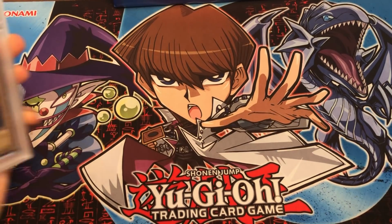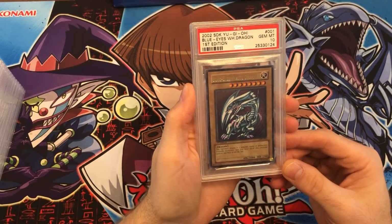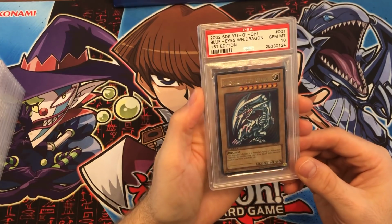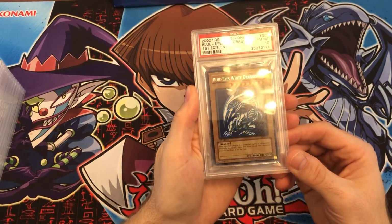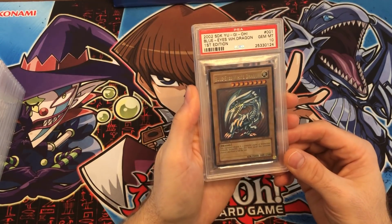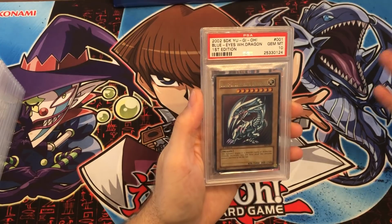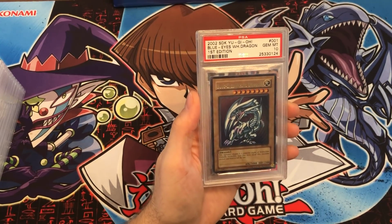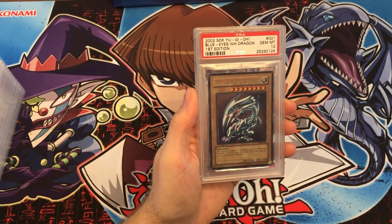Number 9, one of my favorite cards in here, SDK Blue Eyes, Starter Deck Kaiba, first edition. So much nostalgia behind this card. I remember just a couple of years ago, these were selling for only about $500, and I thought that was ridiculously low considering the cost of other similar cards from the same era that are not as nostalgic. So right now, SDK Blue Eyes has a population of 69, which is fairly high.